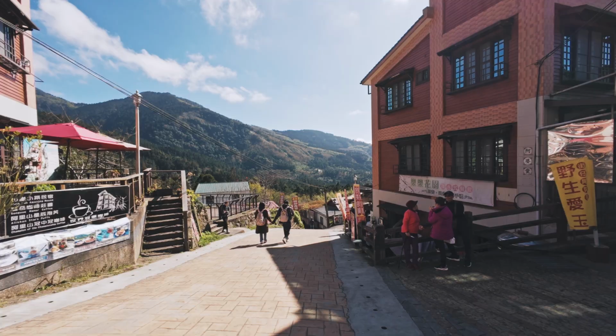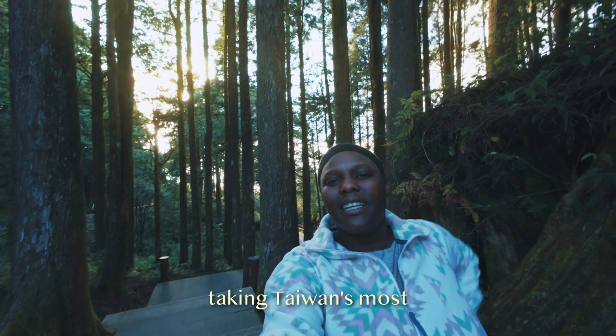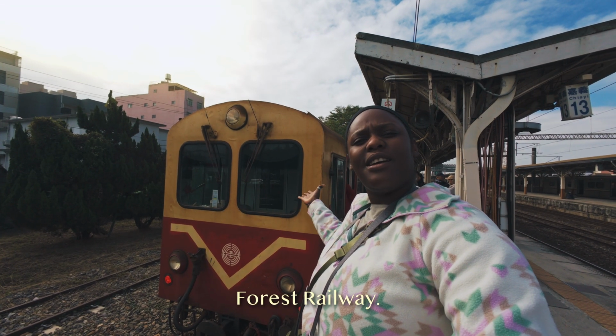Welcome to Alishan. Do you know that you can get here by taking Taiwan's most scenic railway journey, the Alishan Forest Railway?